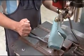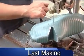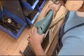This is called a last. It's a hard piece of plastic that's made out of polypropylene. It can take a lot of pounding and a lot of heat.